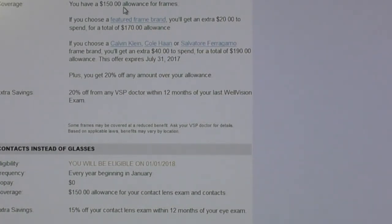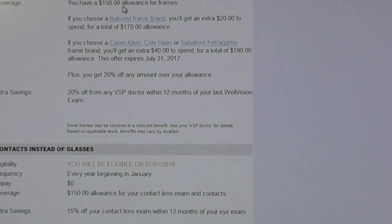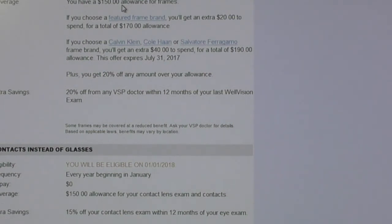But if you're like most people, if you have vision problems, if you wear contacts, if you have reading glasses, if you have a distance problem, farsighted, nearsighted, astigmatism, you need an eye doctor. And what better way to spend your money except on your health? Your health is important. So should you get VSP? Yes, under these conditions. If you wear glasses or if you're getting at the point where you're going to be wearing contacts, then it's a good deal.